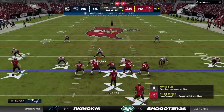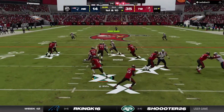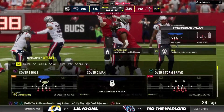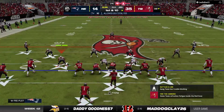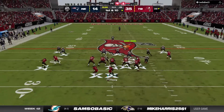The Tampa offense ready to get their drive started. A run to begin the second half with White, and they're able to get this one across the 35. Give them 13 yards on the opening play of the drive and also give them a first down at the 38-yard line.